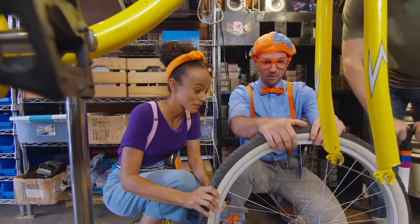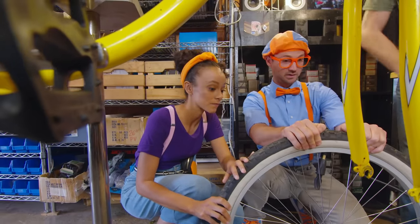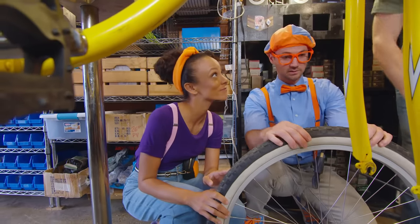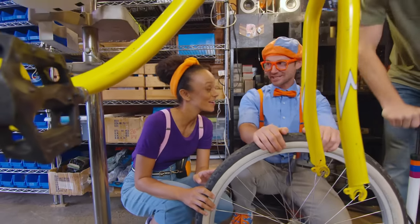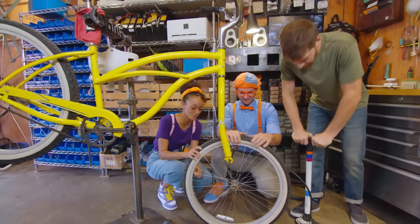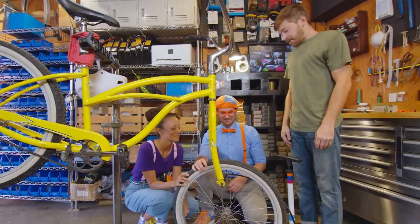And so when doing this, you always want to read the side of your tire first before you start to apply air pressure. And that way you won't overinflate the tire. Oh, so it doesn't explode. Makes sense. That's right. Now this feels like a bike wheel that you can ride on. Yeah. And now it is.